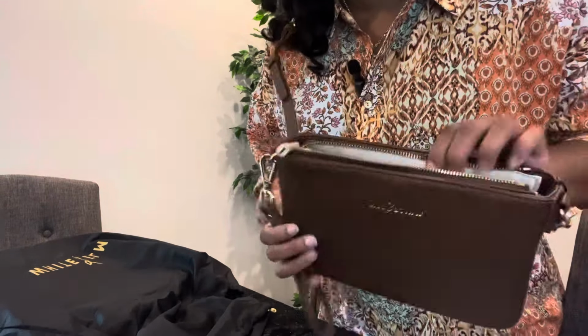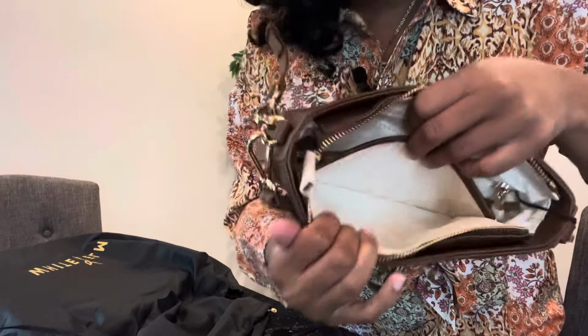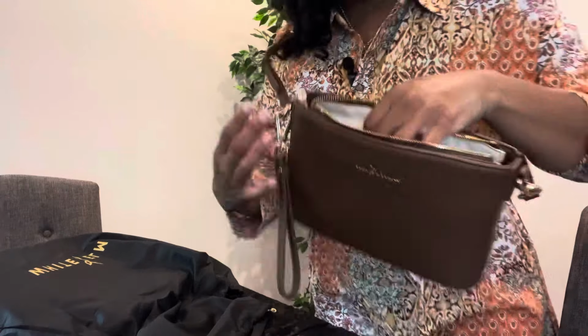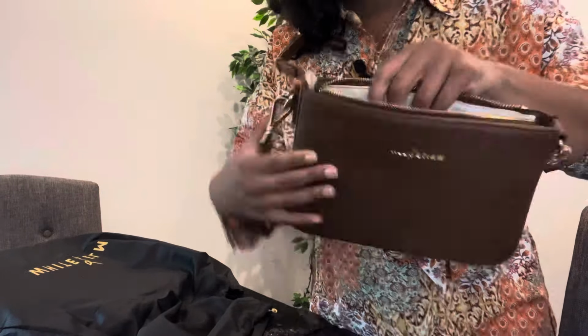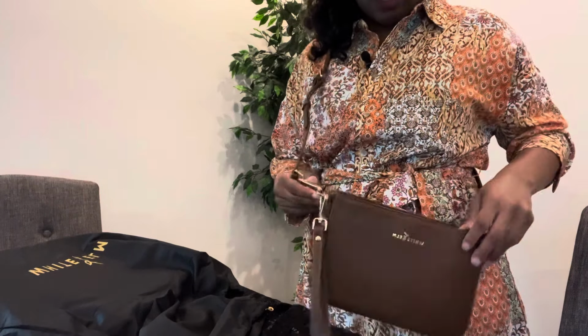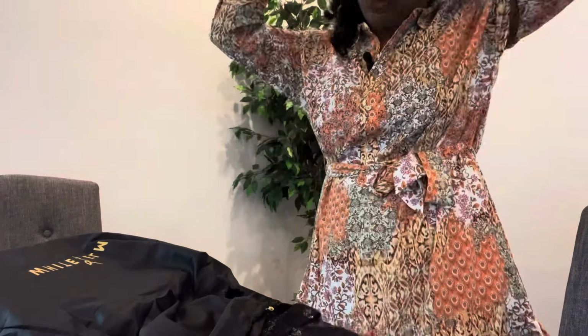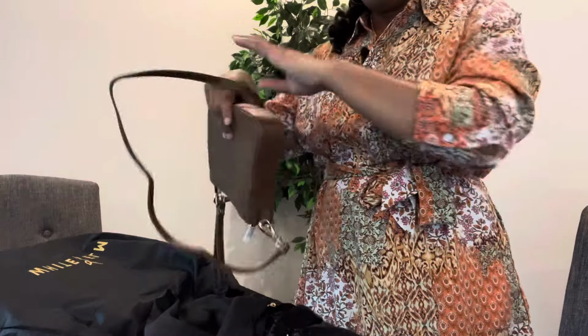Of course, the gold zipper, the gold detailing. There's a zipper on the inside. And there's a slit pocket there. I love that. And then the open inside here. So what I love about this set is you have the big bag and then you have all of these little bags that could fit in it. This clutch is a winner. It's going to match most of my items. I love that you can wear it as a wristlet and a clutch. So let's set that aside.